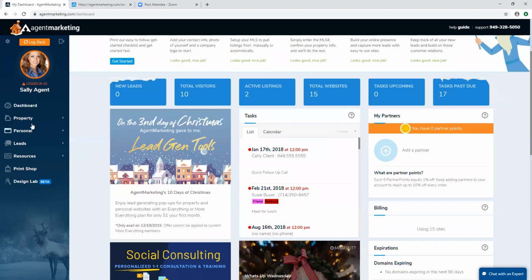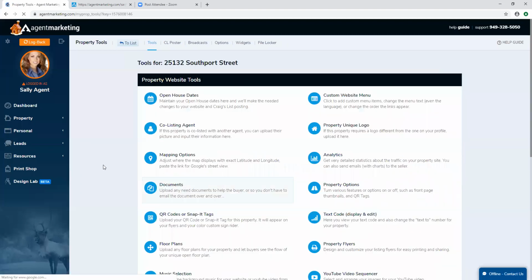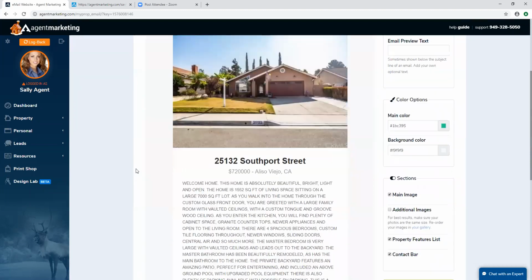The property eCard can be used for an open house that's coming up, or a listing that just became available, or even if you want to talk about a listing that was just sold. You've got a lot of freedom as to what you want to use the property eCard for, because you can choose different layouts and edit the information and things like that. But to get to the property eCard, again, that is under Tools. So you'll just click on Tools again. And then you will scroll down, and it's right above the seller's email. So you'll click on Property eCard, and here is what it looks like.